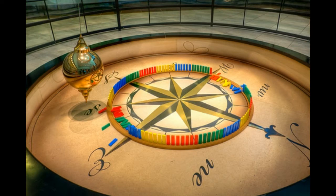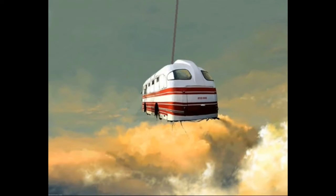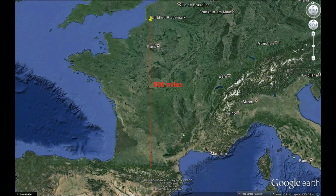Logically then, if we were to scale this Foucault pendulum up and set it over France, so we're travelling from southern France to northern France, a distance of about 500 miles, travelling due north. Let's say that we scale the bob up to the size of a bus, and we sit in the bus, and we are travelling at a velocity of 500 miles an hour. So we're going 500 miles and travelling 500 miles an hour, so it'll take an hour.